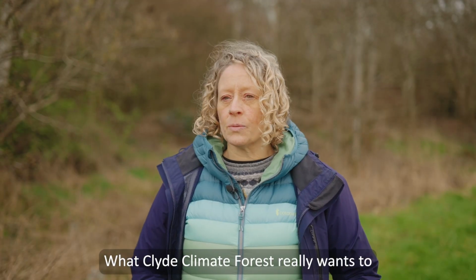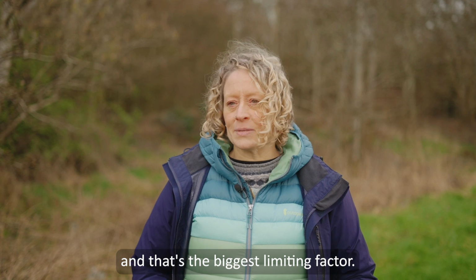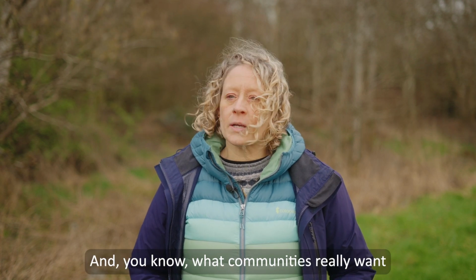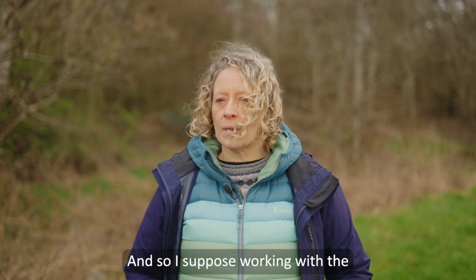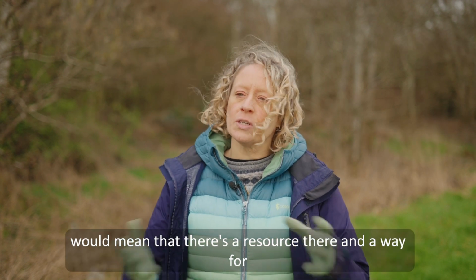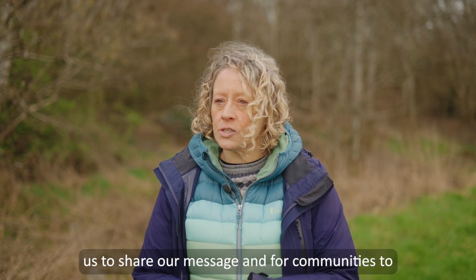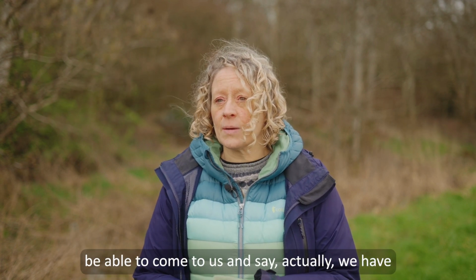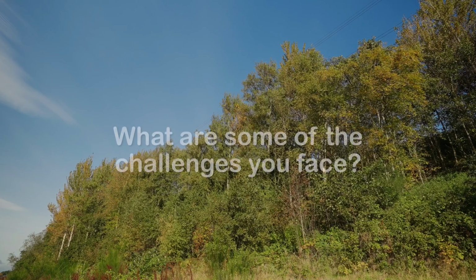What Clyde Climate Forest really wants to do is to find places to plant trees, and that's the biggest limiting factor. And where communities really want trees and where we can put them. So I suppose working with the Lanarkshire Action Hub would mean that there's a resource there and a way for us to share our message, and for communities to be able to come to us and say, actually, we have an area where we'd like to plant trees.